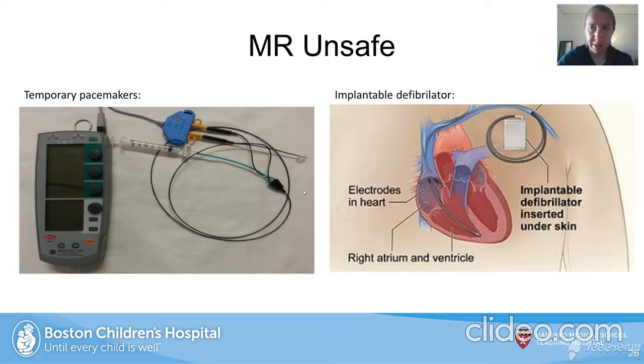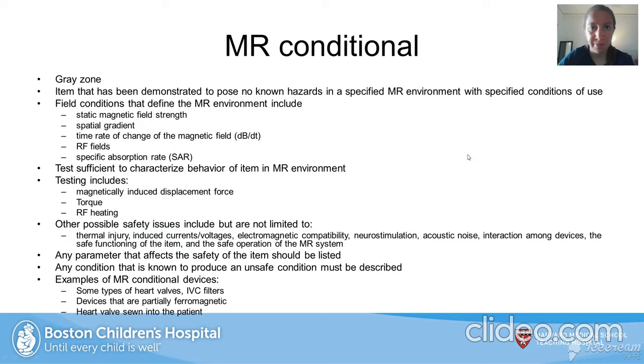So it's good to check. With pacemakers, I would always double check. And then you have an implantable defibrillator. This is inserted under the skin and basically measures the electrodes in the heart. And so this one is MR unsafe.